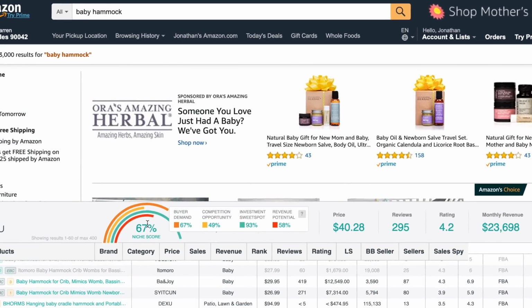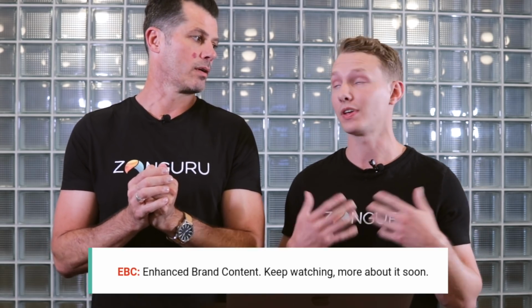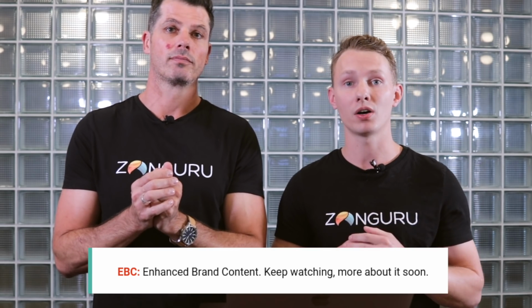Let's look at competition opportunity. Darren, maybe dive into that. Competition opportunity is amazing because it'll tell you exactly how strong the competition is within that niche. So we're gonna take a look at each of the listings that appear, and we're gonna scan them and tell you how strong they are based on the number of photos that they have, their bullets, how well optimized the title is, and then also whether or not they have EBC within their listing as well. So it's really good to gauge whether or not you can come in and compete with these really heavy hitter sellers, or if there's a little bit of a sweet spot with kind of weaker sellers as well.